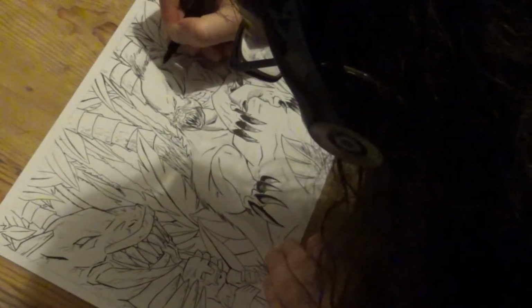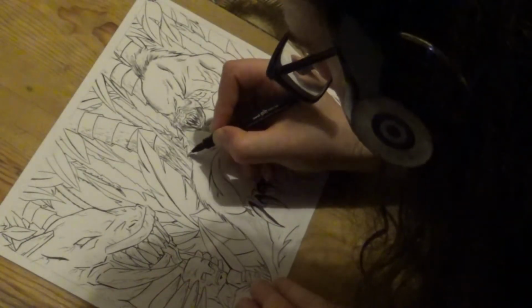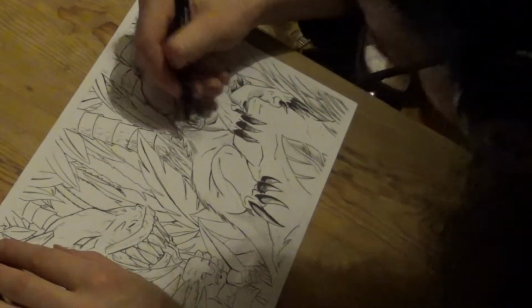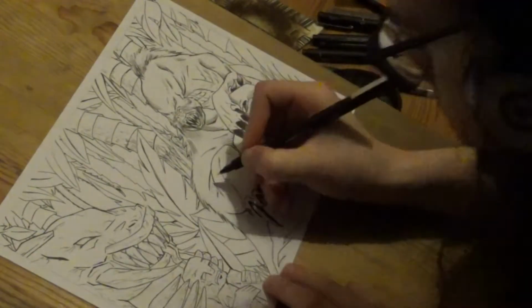The finished piece took about, I'm going to say 2.5 hours, probably in total to finish. And again, I ran out of memory to show the actual shading on the background and that, but I managed to get most of it.